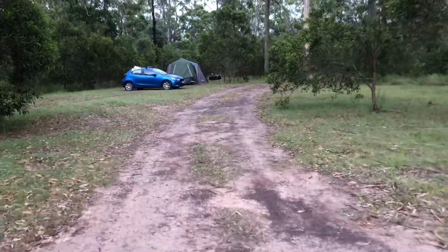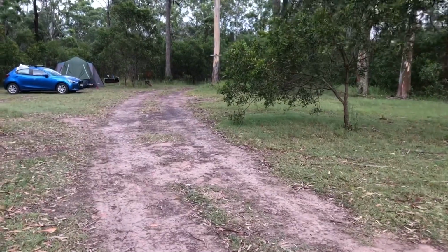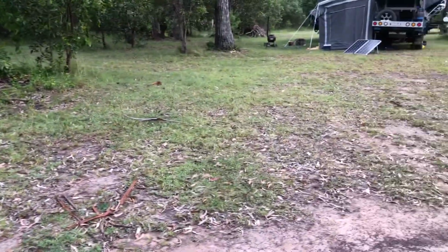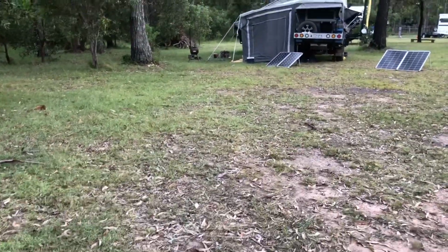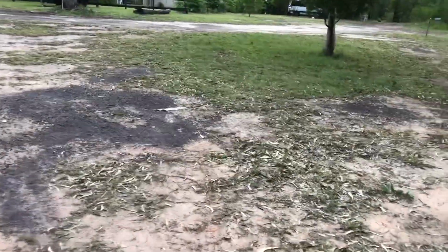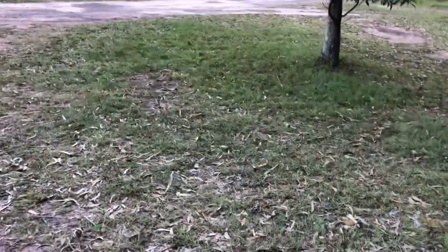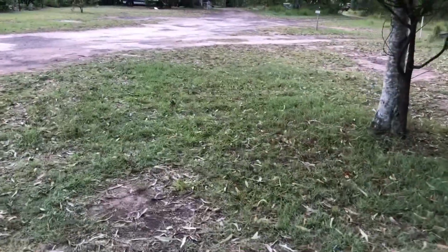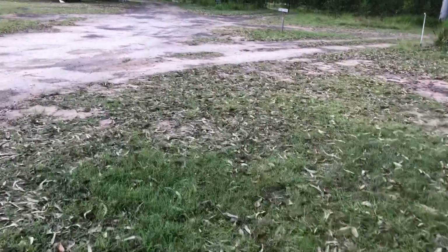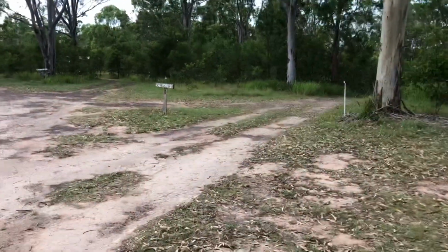So this track goes down to Chopper's Corner and Secret Lovers Lane. There's lots of camping area here, and they've got their little pig out the back there. They would have had a nice little cook up last night. So we'll head back this way. And as you can see, all the campsites are very well spread out. We try and keep everybody as far apart as possible and offer everyone their own little individual campsite.